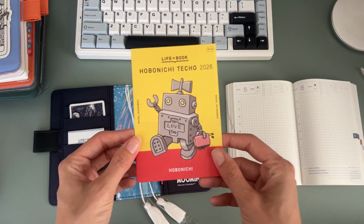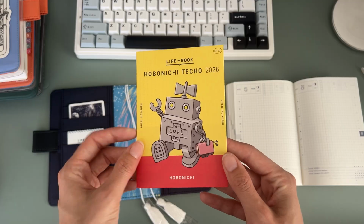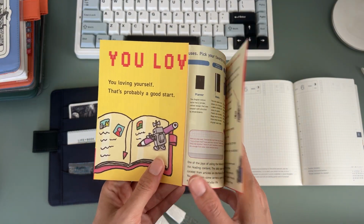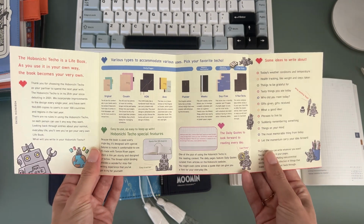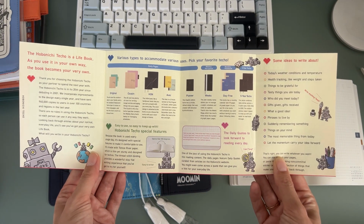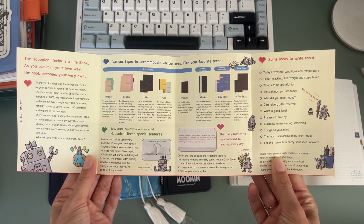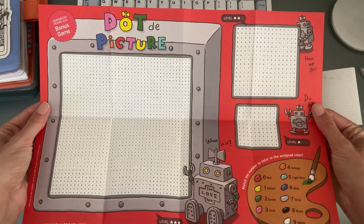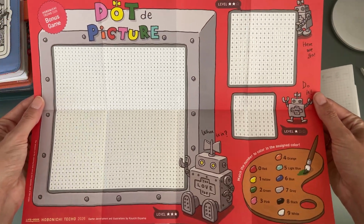This is the booklet that came with the Hobonichi this year, with the theme You Love You and the robot on the front. I always love that they have a new little design of these every single year. I think it's such a fun little addition, and you can see that they give you some ideas of what to write about in your journal. I'm also really intrigued to do this little dot picture puzzle. I think it's very cute.